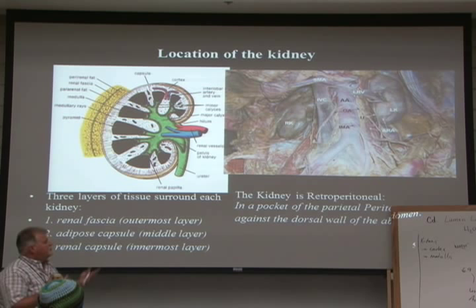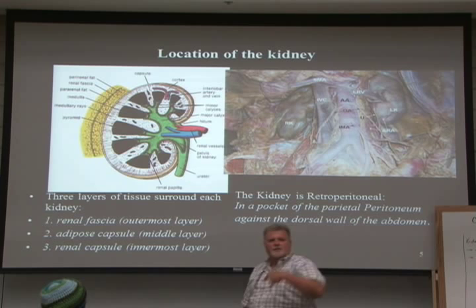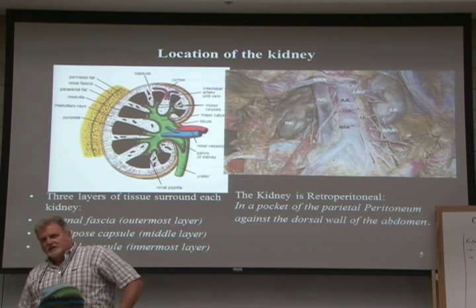So the kidney itself is against your back abdominal wall, and it sits retroperitoneal, which means it's not in your peritoneal cavity, but it actually is in a little sac behind your peritoneal cavity. So when we do kidney surgery, it does no good to enter your peritoneal cavity, so it's always kind of posterior, because it's actually sitting in a little cushion.